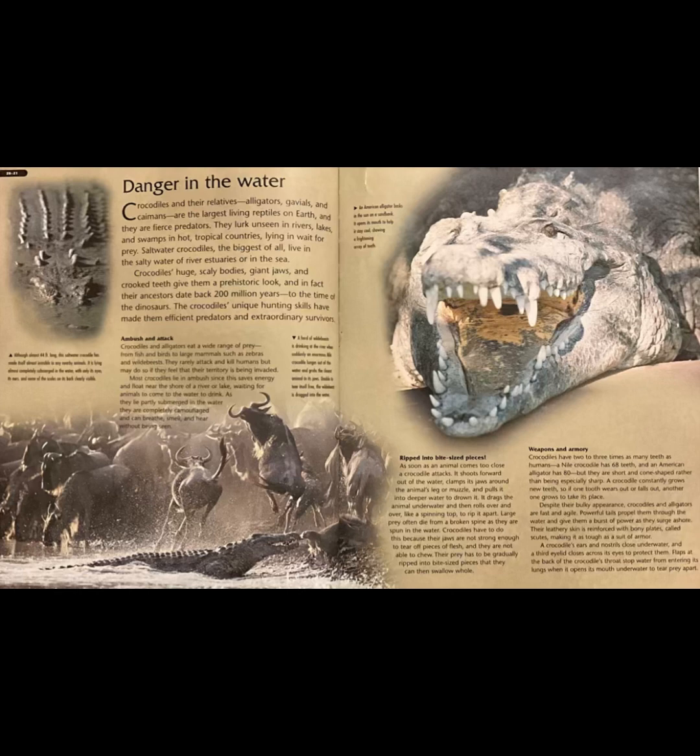Crocodiles have to do this because their jaws are not strong enough to tear pieces off of flesh, and they are not able to chew. Their prey has to be gradually ripped into bite sized pieces that they can then swallow whole.